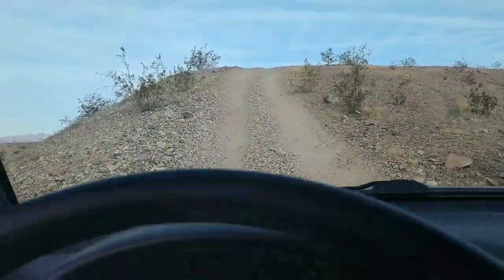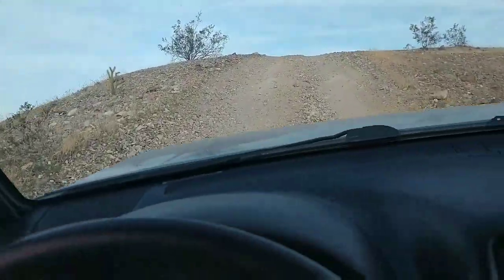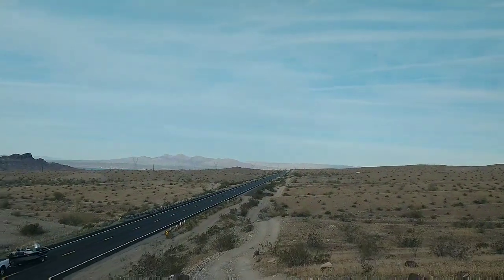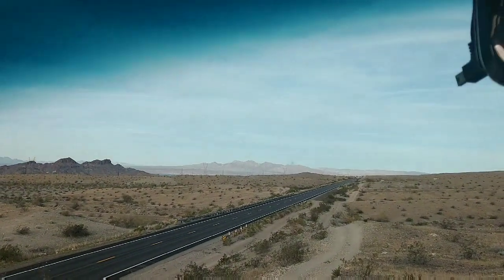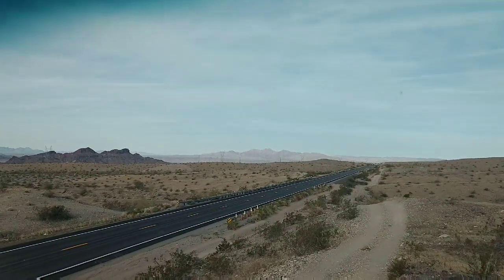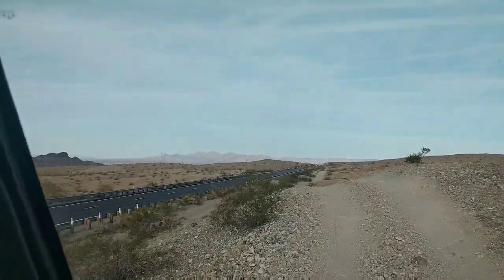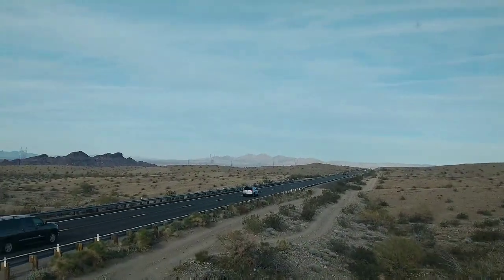Woo! This is a little bit steep. But the tracker handled it just fine. Good tracker. Oh, this is a little bit steep too. But it's downhill, so it's a lot easier than uphill. Still gotta be under control though. Big ditch. Oh, a little ditch. Oh, look at that.